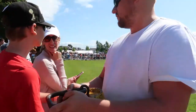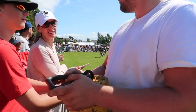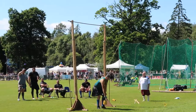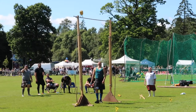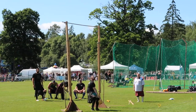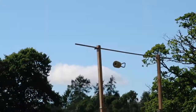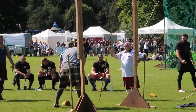56 pounds. And they'll throw that between 16 and 18 feet up in the air. This is a 56 pound weight that they're throwing with one hand over the top of this box. And they make it look so easy, like throwing a teddy bear. Oh! Very unlucky. Yes, that's an excellent one, sir. And a leap over the bar.